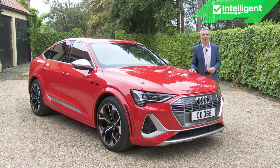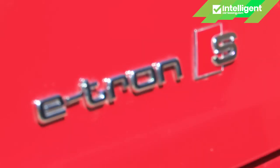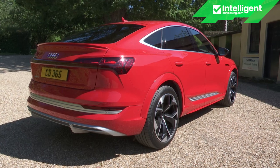There's a wide range of pricing for this e-tron Sportback. At the time of this test in summer 2021, customers were looking at anything from just over £62,000 for the entry-level variant with the smallest 50 series battery to around £104,000 for the plushest version of the top e-tron S Sportback model that we've been trying here.